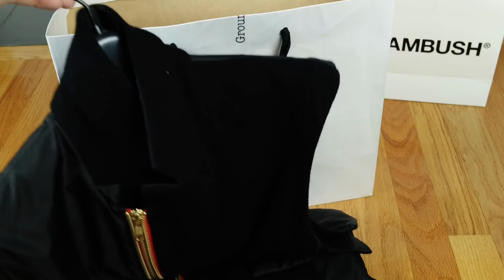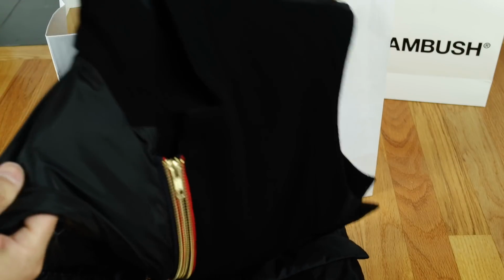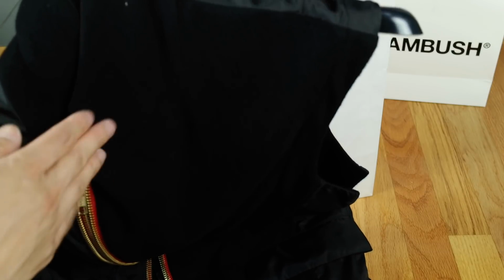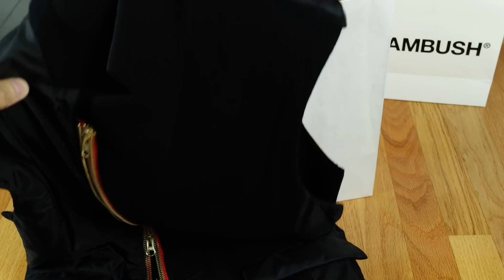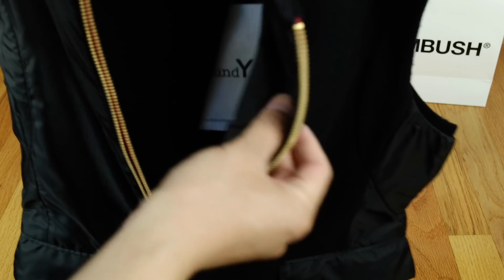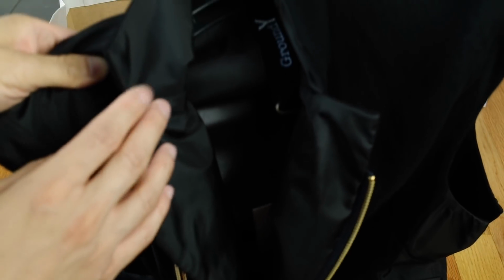So this is like a vest. It's black, so it's kind of hard to see all the details, but it is in two main materials. One is like a nylon polyester and the other is a wool. So as you can see, it's matte, so it's just reading as black on the camera. Right now I have it zipped up, but you can have it unzipped and you can have the collar folded, which looks more like a blazer.